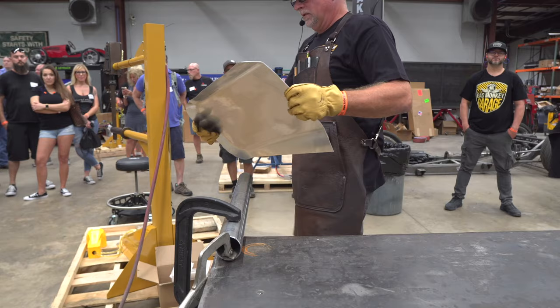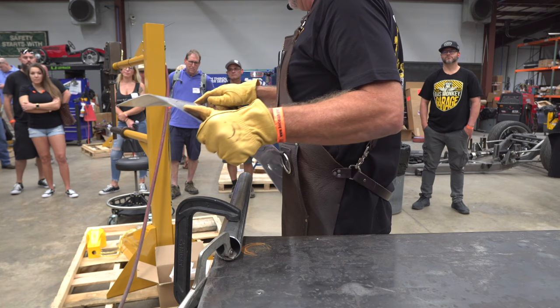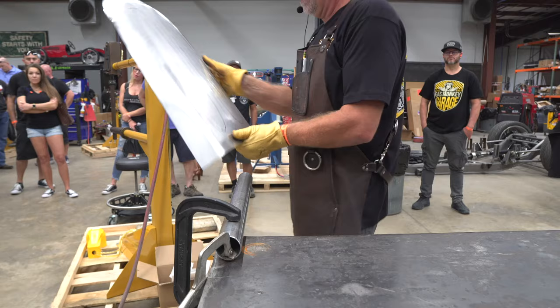Okay, so there's one thing we got. That's one side, pretty close. I'll have to check it with that gauge to see if I have bent it enough. But this big pucker here has got to be taken out, and we'll get rid of that by shrinking it out.